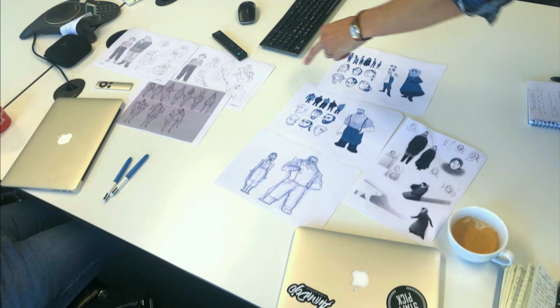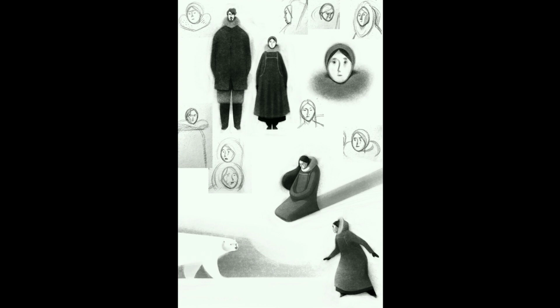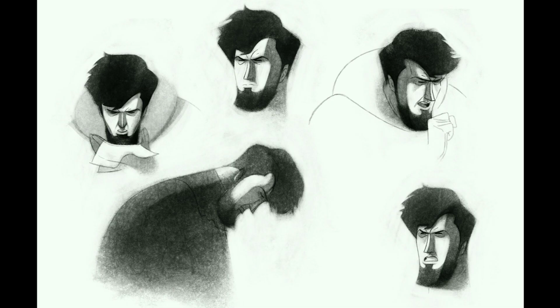So working with the team, we hired a few different artists to explore different looks, and we picked a guy called Sakantu. I've forgotten his surname, but Sakantu did this lovely, quite pencil-y style that we loved because it didn't feel CG at all.